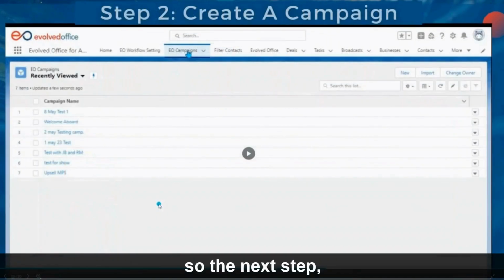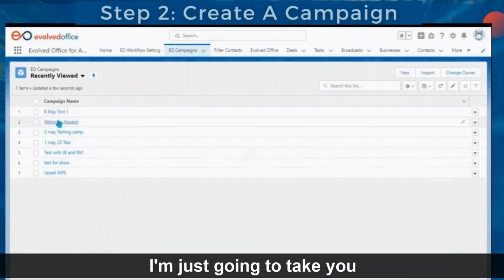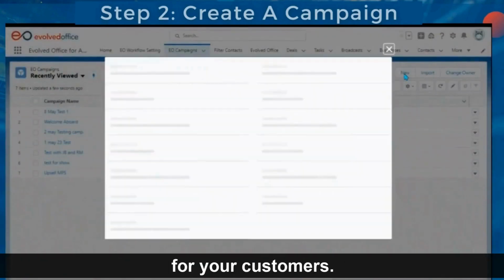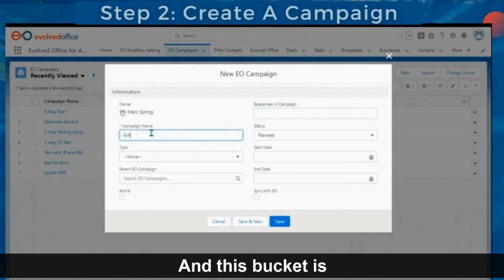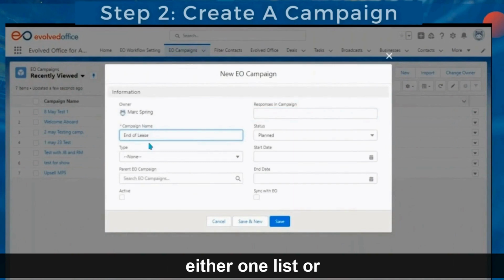All right, so the next step, and this is where you define the group of lists that you want to send your campaign to. So you've got to go in and just create a campaign. I'm just going to take you through. It's a simple process. So let's say you wanted to run a campaign for end of lease for your customers. You just go in and you create a name called end of lease, and this bucket is going to hold this thing. This is like a holding bucket of either one list or multiple lists.